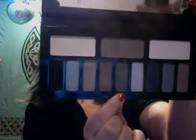I really like this middle color right here. It's called Dark Star. It looks purpley in the pan, and it's definitely the most glittery shade in the palette. But it has like bronze and light blue shimmer to it, and I'm a big fan of bronze. I love copper. It's like my favorite metal, and anything with a bronzy finish is amazing to me.